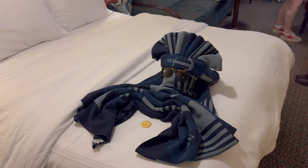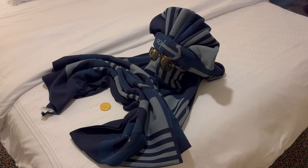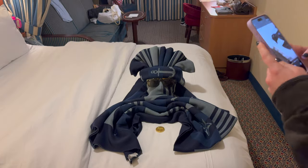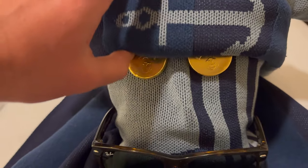Coming back to the room at night means we have a new towel creation. Well, this is just the bed runner. And under the sunglasses was some more chocolate. And that was Pirate Night, but this is definitely getting blended into one vlog for 2 days. So, see you in a minute.